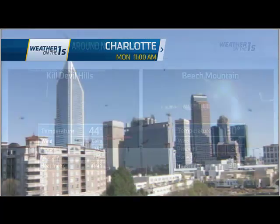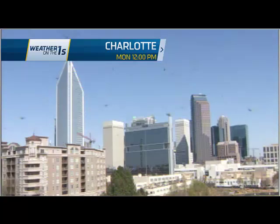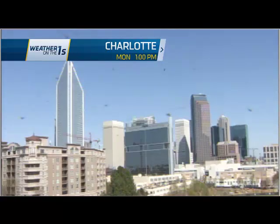What a beautiful day yesterday, although it was on the cool side. There's the view from the Dowd YMCA camera in uptown Charlotte. Aside from the dirty camera lens, it was a nice looking day yesterday with temperatures in the 50s for highs, and altogether not a bad weather setup at all, just a bit on the cool side.